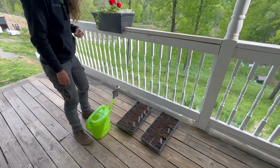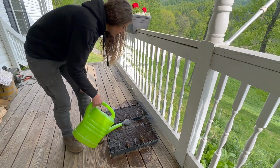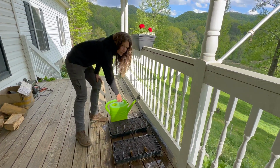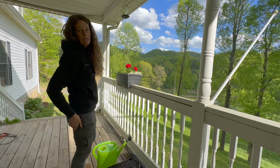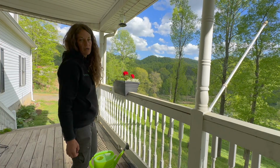Okay, back to our little seedlings here. We brought them up to the porch. We're just watering them, and we'll probably keep them up here. That way I can keep them watered, and also if I want to take them out to the sun, I can just move them out. They're just easier to manage up here than they are at the high tunnel.